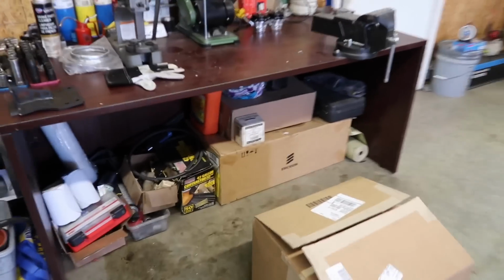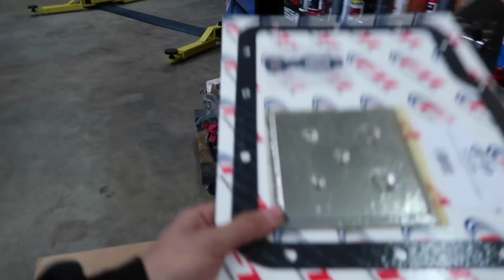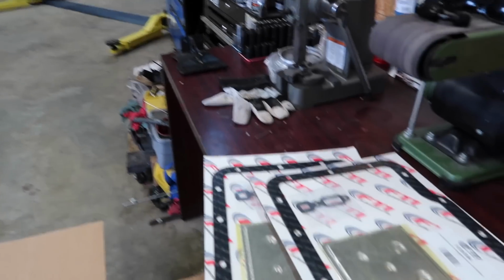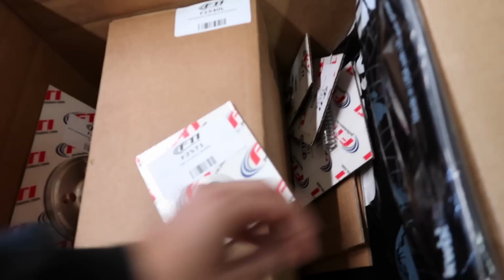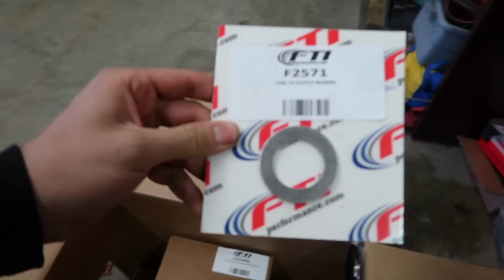So in here we got a bunch of parts. Ben, come over here and explain what parts we got because I'm no transmission expert. So I can tell you the simple stuff. We got some gaskets and a filter for a Powerglide. So here we got some input shaft seals. We got stator rings. We got case to output bearing. What else we got?